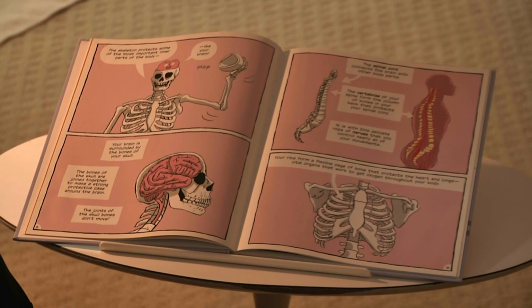Your brain is surrounded by the bones of your skull. The bones of the skull are joined together to make a strong protective case around the brain. The joints of the skull bones don't move. The spinal cord connects the brain with other body parts.